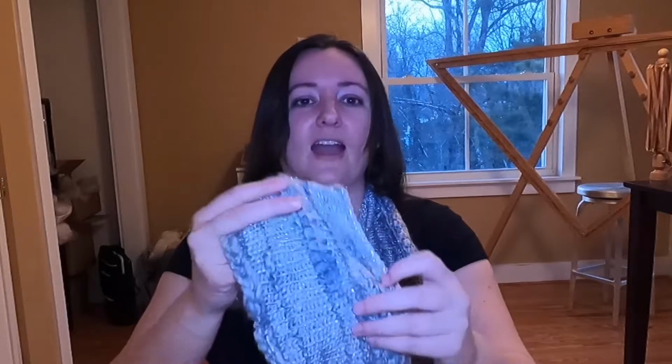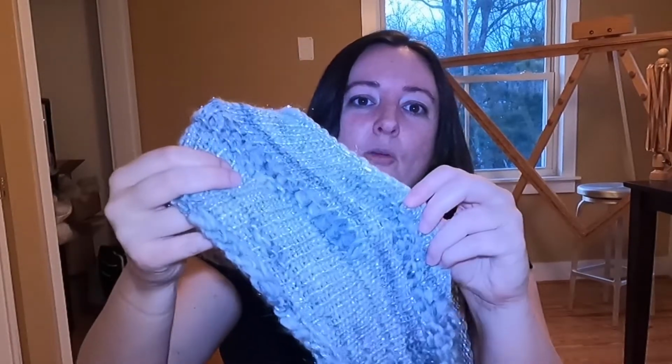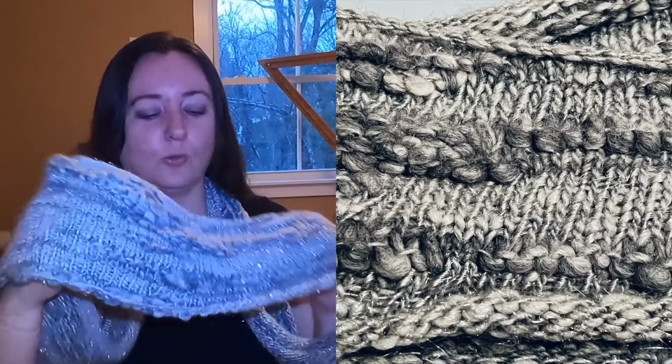So I cast those on, joined them in the round to knit, and I just started knitting in a circle. Whenever I got to the places in the yarn that had the slubs, let me get that back on. I don't know if you can see it very well, but kind of like right here, when I got to the really thick parts of the yarn that were in the non-sparkly fiber, I purled instead of knit. And so you can see it has a little bit of a bobble pattern. Let's see if I can get a better picture to put up as well.